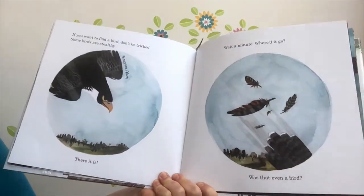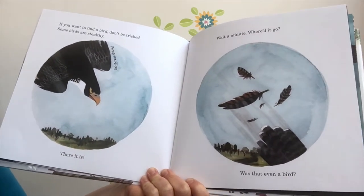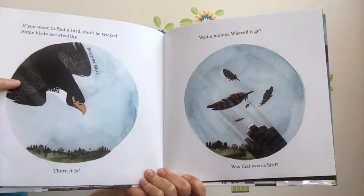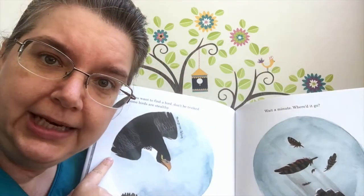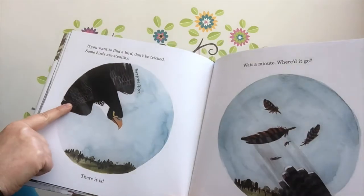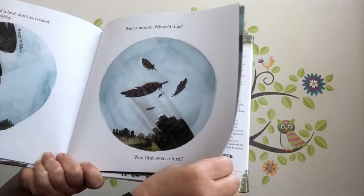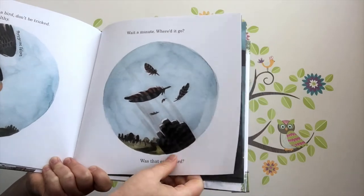If you want to find a bird, don't be tricked. Some birds are stealthy. They're here one minute and gone the next. Look, there's the peregrine falcon, and whoop, wait a minute. Where did it go? Is that even a bird?